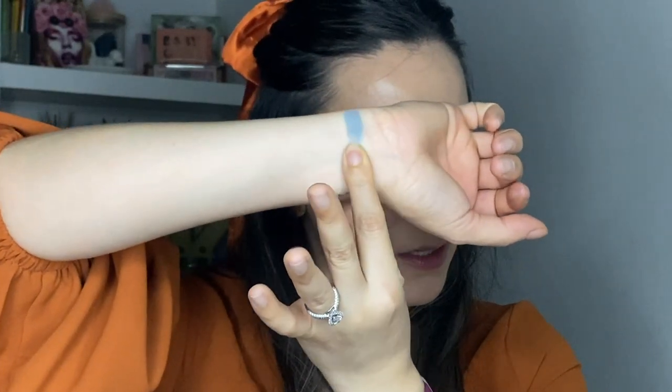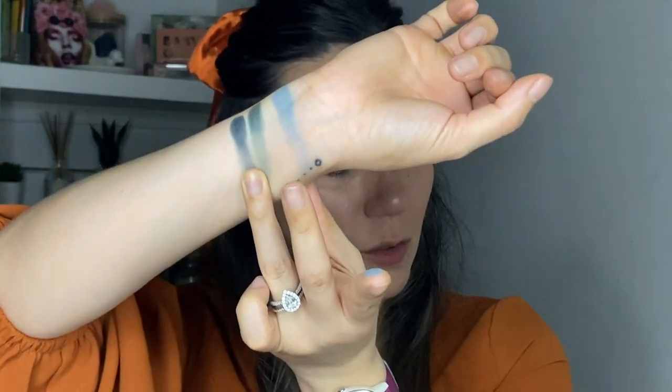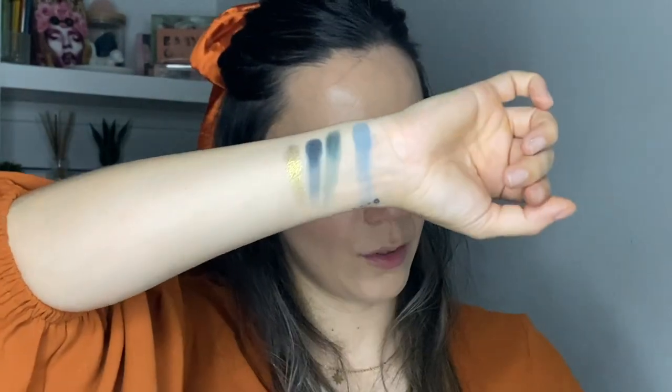So, like we said, this is Skinner's Salon. That's very pretty. This one is Calamity Jane. That one is pretty too. This one is Dead Man's Hand. I feel like those two are similar. And then this one is Gold Rush. Ooh, very, very pretty too. All right, let's go ahead and do the other ones.